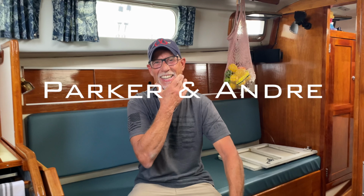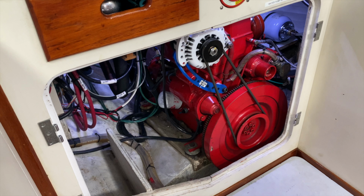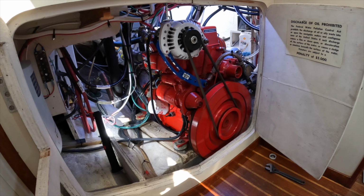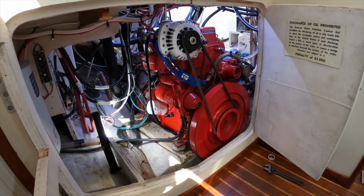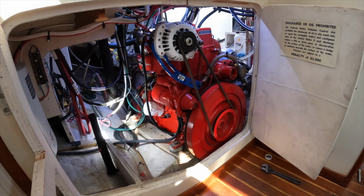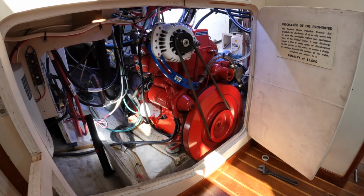All right, everyone. Welcome to Changing Engine Mounts with Parker and Andre. As you may already know, Seawind has a Bukh DV20 two-cylinder diesel engine. Most Seawinds came with a Westerbeek diesel, but when they built this hull and a few others around that time, Allied, for reasons we will never know, installed this 20-horsepower Bukh that, per the information plate, was built in 1977.